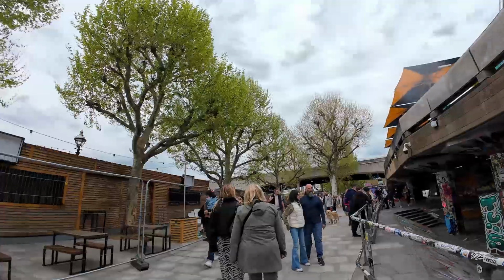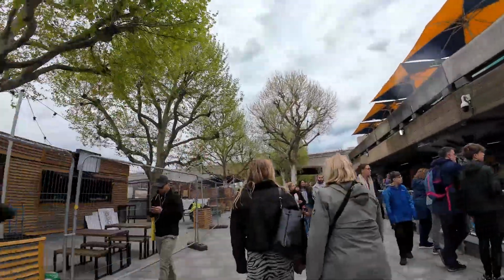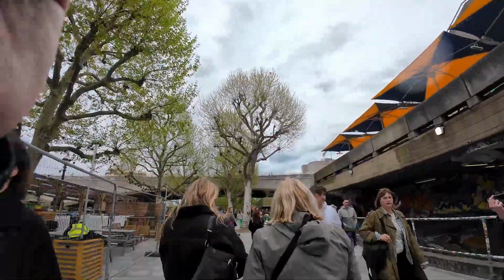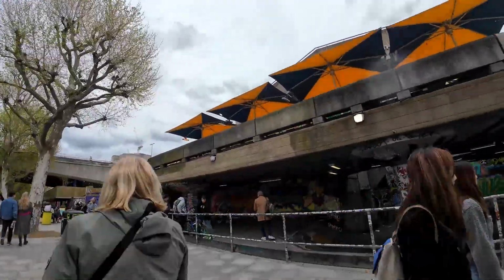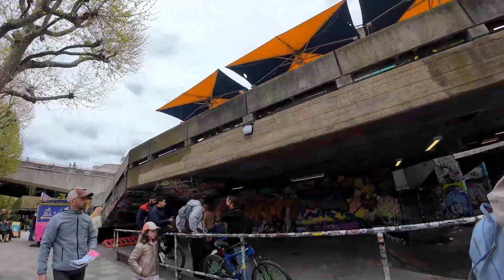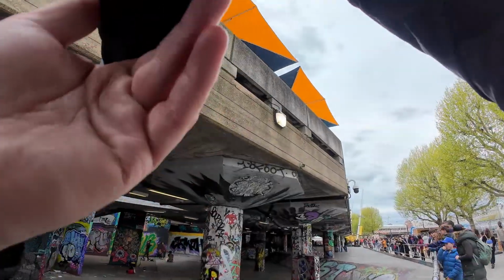I've taken a couple of pictures there, hopefully some work. Again, I will show you at the end, so you'll be able to see it all. And I'll show you whether they're good or bad. Okay, have a look at the street art that we've actually done today. Quite impressive.